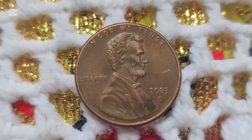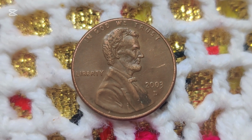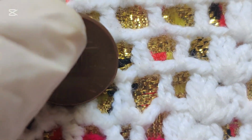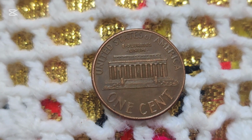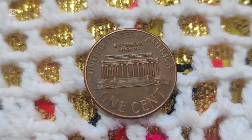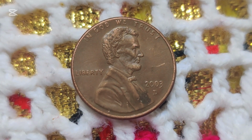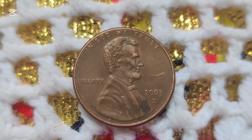But what makes the 2003 Lincoln penny special? Why are collectors paying attention to it now? The D mint mark below the year stands for the Denver Mint. It's one of the major mints in the United States, and it's known for producing some extremely high-quality coins. The 2003 cent is composed primarily of zinc, coated with a thin layer of copper, just like all post-1982 pennies. It weighs 2.5 grams and has a diameter of 19 millimeters.